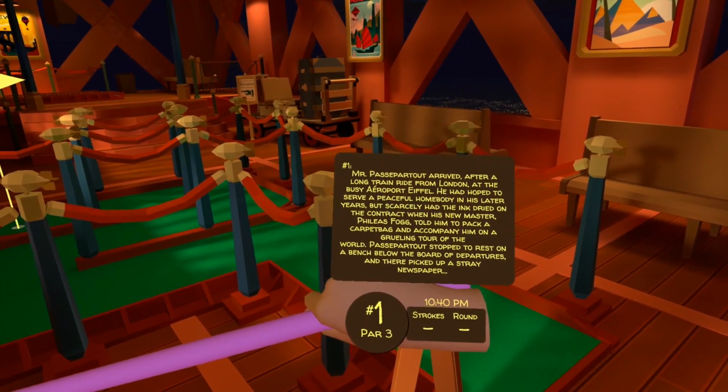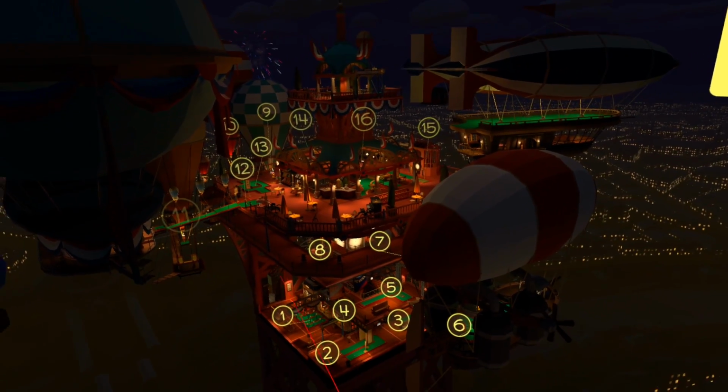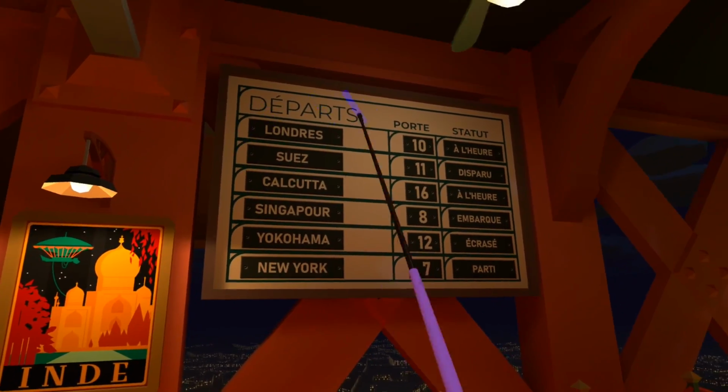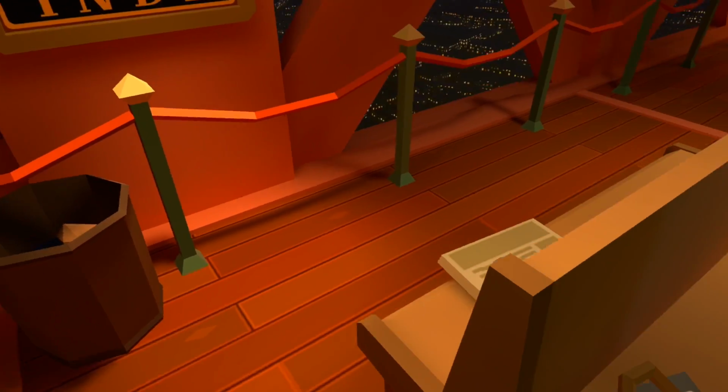So we are looking for a departure board, and that can be found down by hole number 3. And when we send ourselves down there, we can see the departure board, and there is a bench here. On the far side of the bench there is a newspaper, and on top of it a compass.